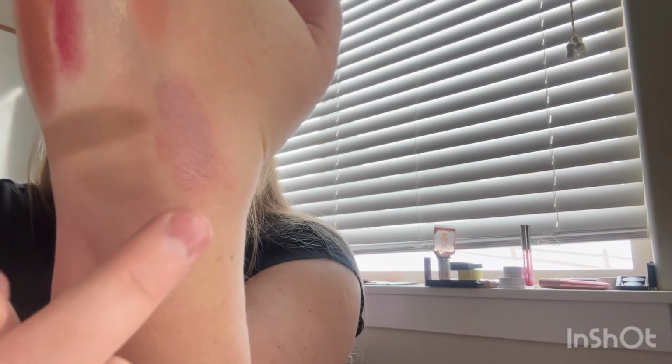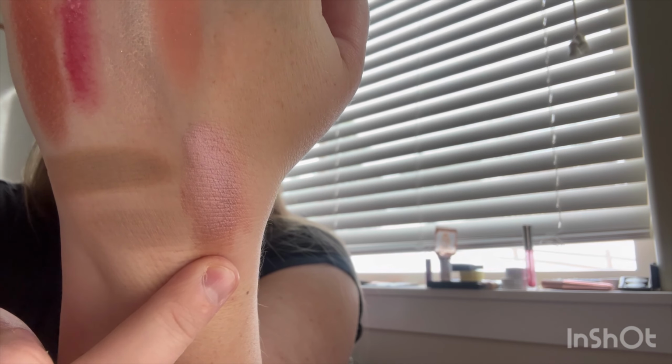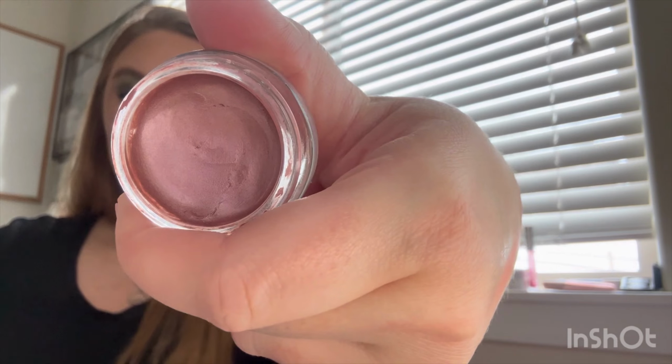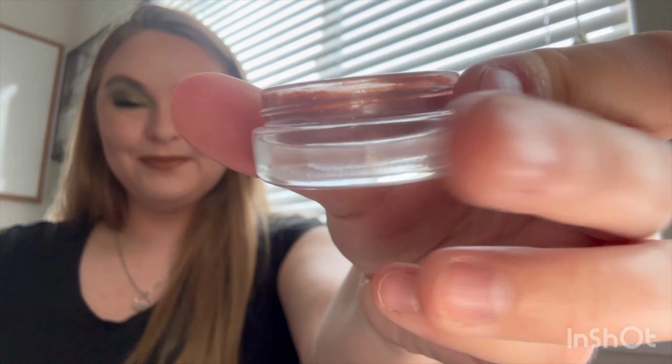It's this beautiful reflective purple. It's not shimmer. It's a reflective. And it has kind of a darker base than you'd think. Here it is right here. See how it reflects? But that's it. It's really pretty. I use it quite often, but this is gonna take forever. So, yeah.